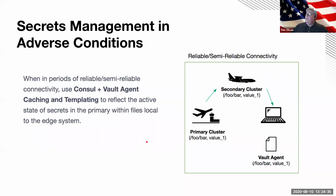So again, if we look at how this will come together, if everything is active and everybody's connected, and we have a reliable or semi-reliable connection, we have our primary cluster that we talked about earlier. This is deployed potentially, again, it could be in a data center, it could be at the Pentagon, it could be in a base someplace, a capital ship, wherever. This is the primary source of truth where the primary Vault cluster is running.